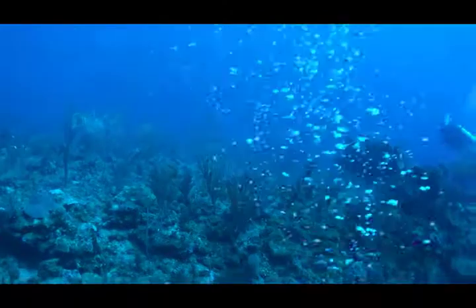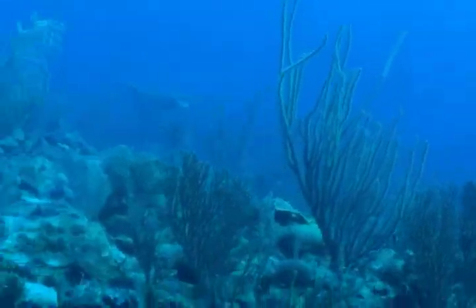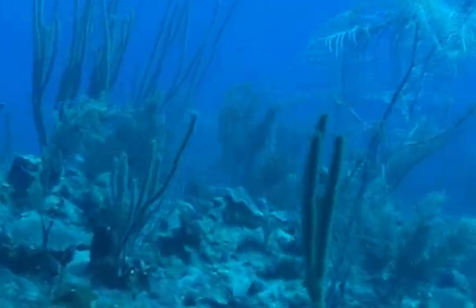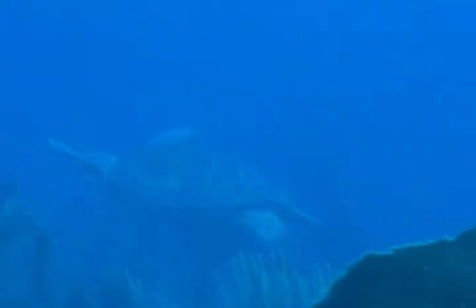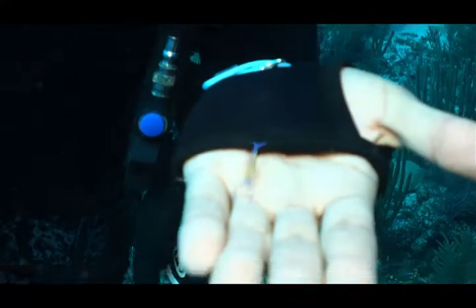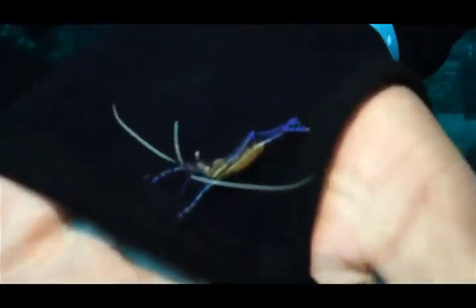We also saw a few sea turtles. Tim wasn't able to get very close to this one, but several of us did. This is a hawksbill turtle, and he was huge. Especially compared to this little guy, a little cleaning shrimp.